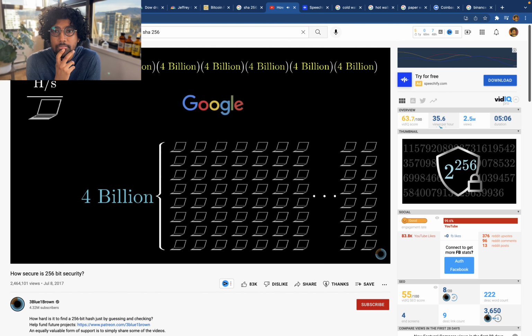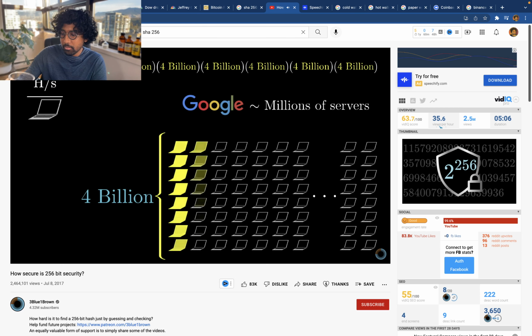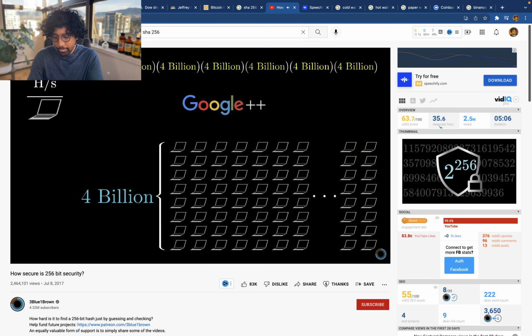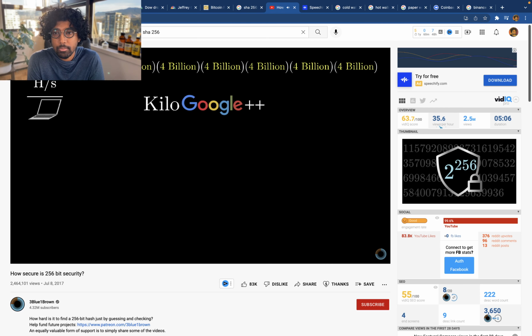For comparison, even though Google does not at all make their number of servers public, estimates have it somewhere in the single-digit millions. In reality, most of those servers are going to be much less powerful than our imagined GPU-packed machine. But let's say that Google replaced all of its millions of servers with a machine like this, then 4 billion machines would mean about 1,000 copies of this souped-up Google. Let's call that 1 kilogoogle worth of computing power.